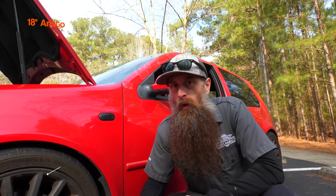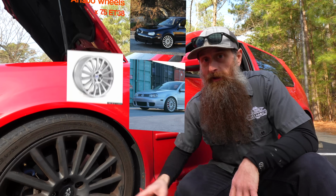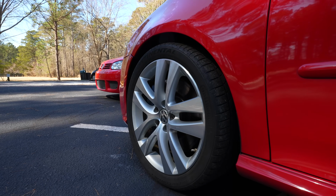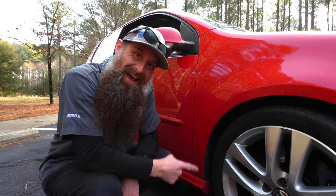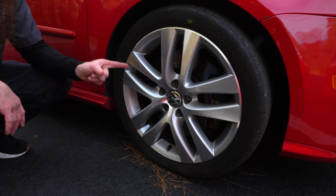Now on the Mark IV, the factory Aristo wheels is one of my favorite OE Volkswagen wheels. That's what wheel is on this car now. They were painted black when I got this car. Compare this though to the Mark V. So this one actually has Atlas wheels on it, which always cracks me up because these Atlas wheels look better on every car I've ever seen them on than they do on an Atlas. It's really weird, I don't get it.